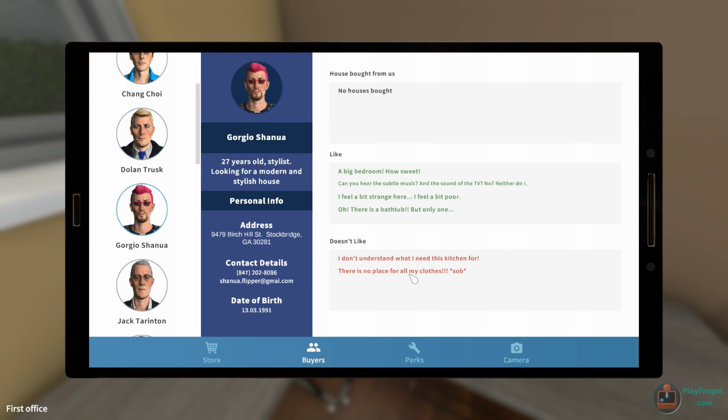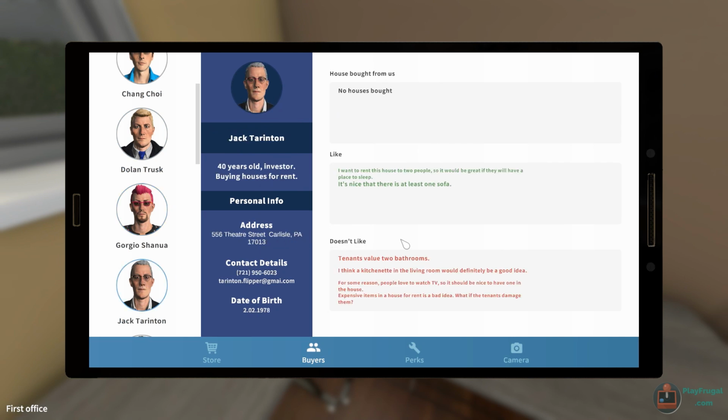No place for all my clothes. And there's our kitchen. That's funny. Only one bathtub here. Tenants value 2 bathrooms. Well, we didn't have room for 2, but thank you. A kitchenette in the living room would be a good idea. You have to have one in the house. Yes, well, we did. Thank you. Expensive item to have in the house for rent is a bad idea. What if the tenants damage them?